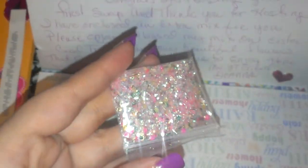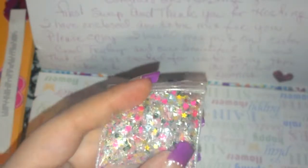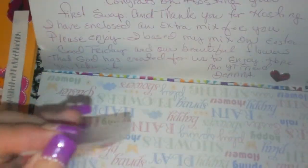Very pretty. Tiene los brillitos ahí, tiene los crispies, tiene los hexágonos chiquitos, tiene los circulitos en amarillo, corazones en rosita bajito y rosita neón. Los espirales, y estrellitas. Oh, tiene mucha decoración, está súper bonita.